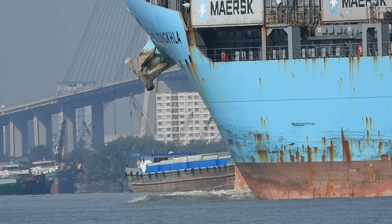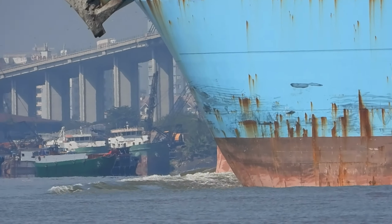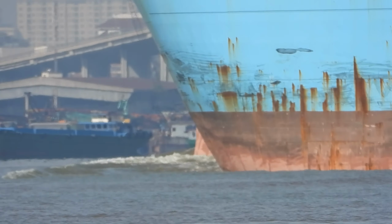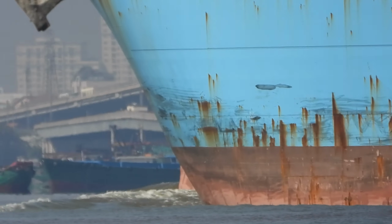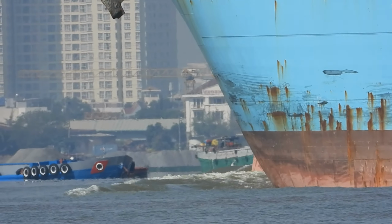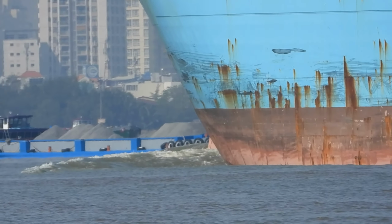The ship moves with grace and determination, its progress seemingly effortless as it pushes through the waves. Watching the bow of the ship break the waves is a mesmerizing sight.